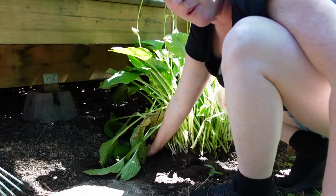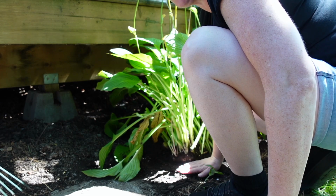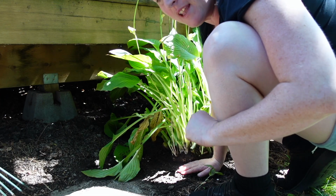Do I feel bad when I transplant plants like this, because I'm uprooting them and chopping them apart? Yes. Do I apologize to them verbally so that they can hear me? Absolutely.